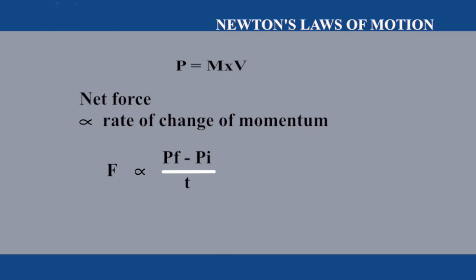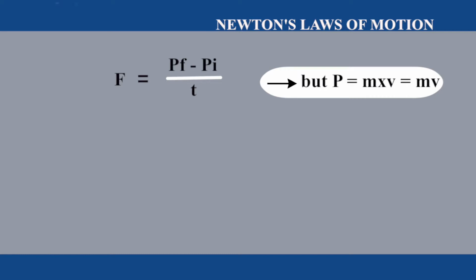If Pf is the final momentum and Pi is the initial momentum, then we have net force F equals Pf minus Pi over t. This is the statement of Newton's second law of motion, which gives the relationship between force, mass, and acceleration of an object. We have net force F equals k times change in momentum over t.